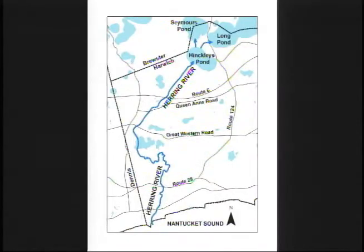I think we have a map. Yep, there's the map. So this actually shows you the route of the herring. And you can see they come up from the Nantucket Sound, maybe mid to late March. It depends on the year. And then they go through the West Reservoir, up the fish ladder, and then they'll make their way over to Hinckley's Pond, that's where we'll be counting, and eventually they make their way all the way to Long Pond and Seymour's Pond. So an amazing trek they make, and we're fortunate to be able to count them at Hinckley's Pond.